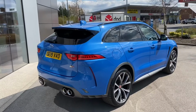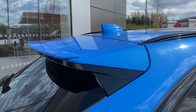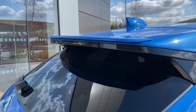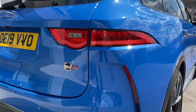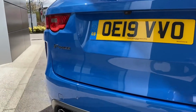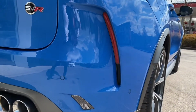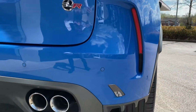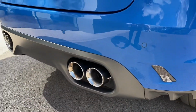Focusing on the rear now, and this gorgeous Jaguar F-Pace SVR features the integrated spoiler, which looks absolutely stunning. Privacy glass continues, flowing on nicely to those amazing rear tail lamps and important SVR and F-Pace badging, letting everyone know what just passed them on the road. The gorgeous rear arch vents follow, along with the quad exhausts and aggressive SVR rear bumper, finishing the matching satin grey.